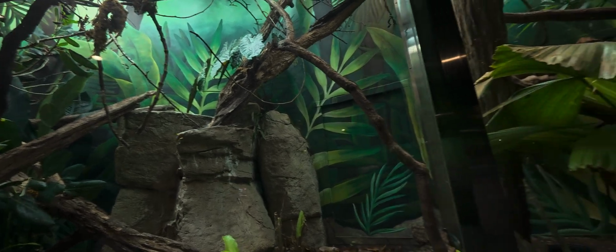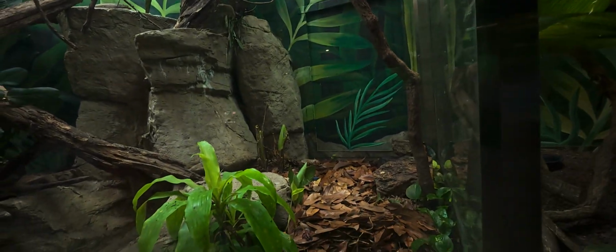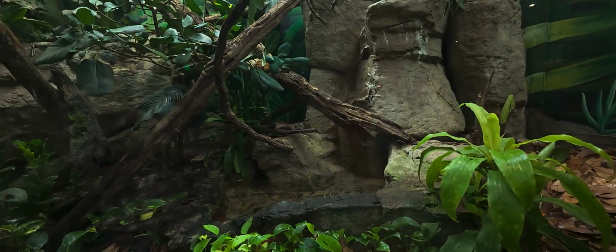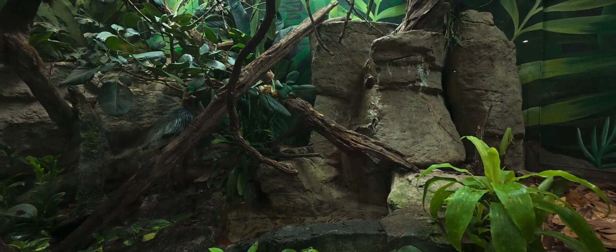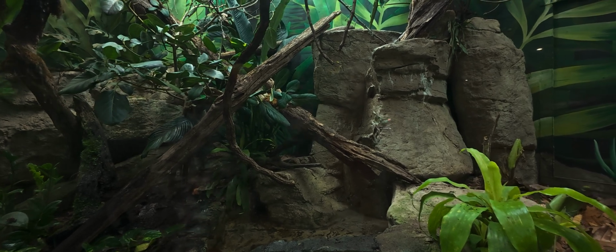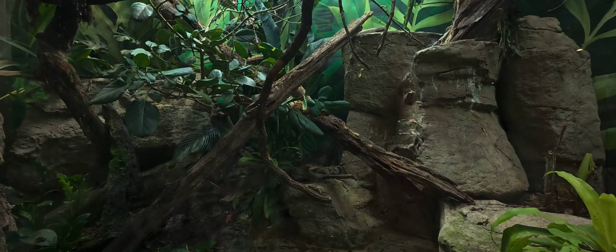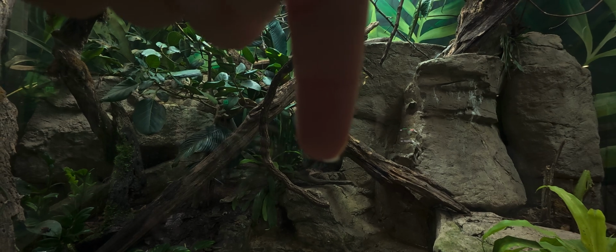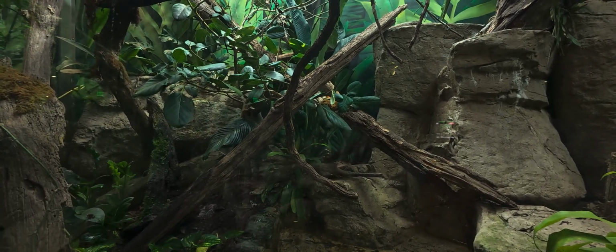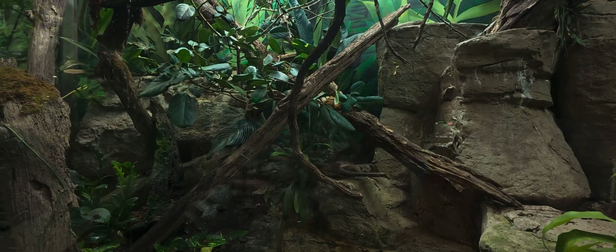Oh, look. There's a yellow one and a red one. They're everywhere. There's the bushmaster. Largest venomous snake in the Americas. Back there in the back? Yeah. He's like right there. He blends in so well. Oh, and is that another bushmaster? Yeah, it is. There's two.